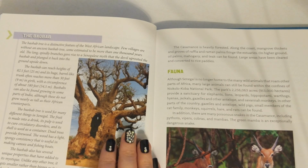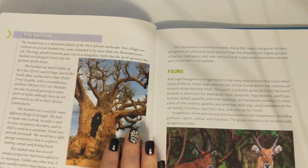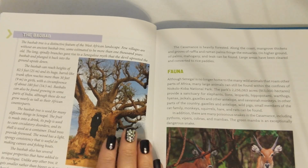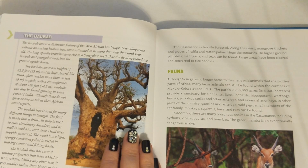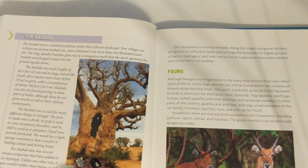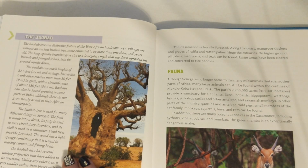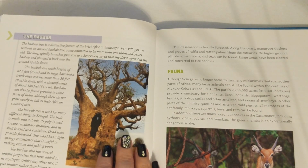Baobabs can also be found growing in some parts of India, although these do not grow nearly as tall as their African counterparts. The baobab tree is used for many different things in Senegal. The fruit is made into a drink, its pulp is used to cure circulatory disorders, and its shell is used as a container. Dead trees provide firewood. The wood has a light, spongy consistency that is useful in making canoes and fishing boats.